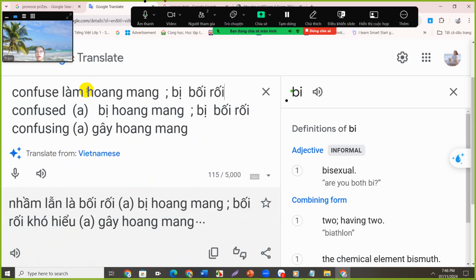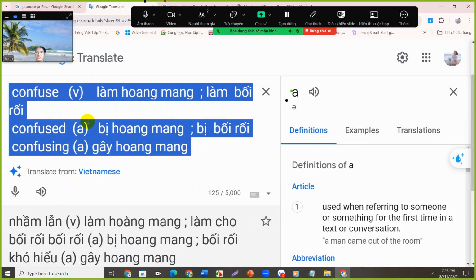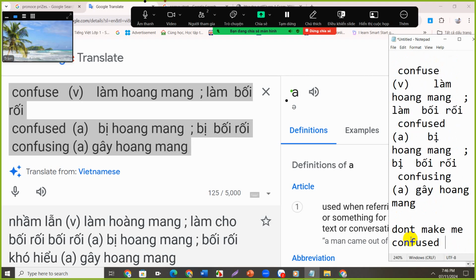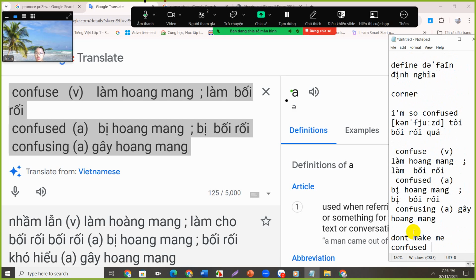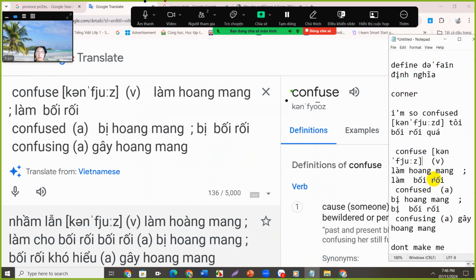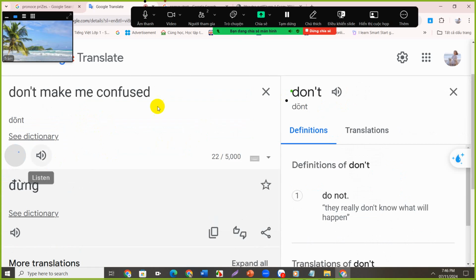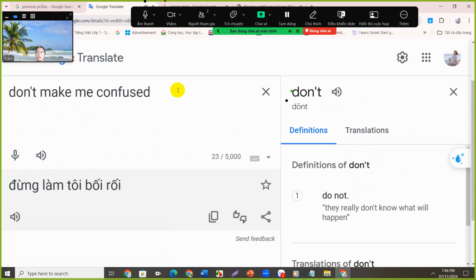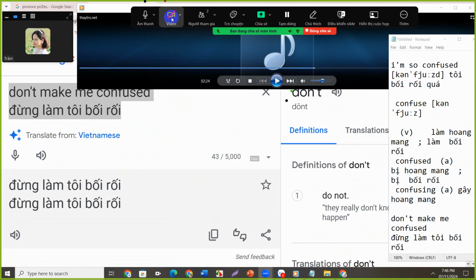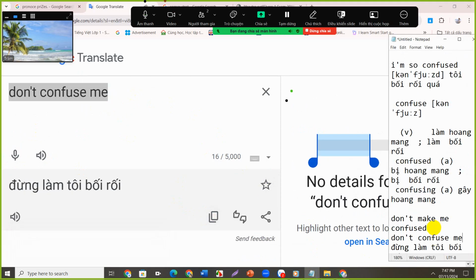Sau mình kêu là đừng có làm tôi hoang mang quá thì mình nói sao? Don't make me confused. Hoặc còn cách nào khác không? Dùng động từ không đi. Don't make me to be confused. Không có cái vụ don't make me to be confused. Hãy dùng động từ confused đi. Don't make me confused. Thì như thế này là đúng rồi. Don't make me confused. Please. Okay, huh? Don't confuse me. Don't confuse me.